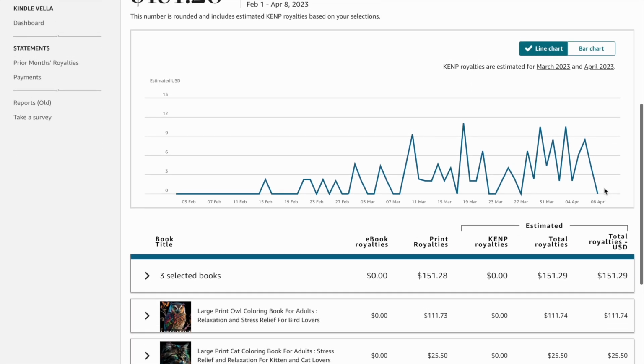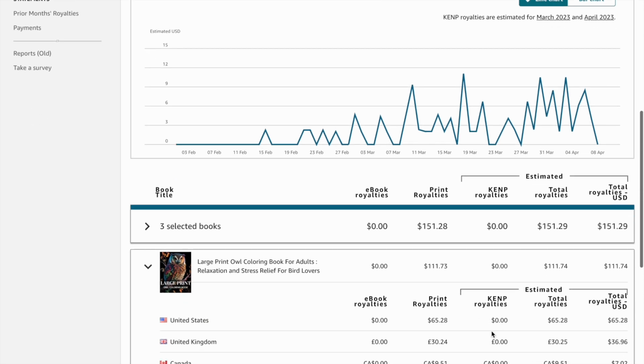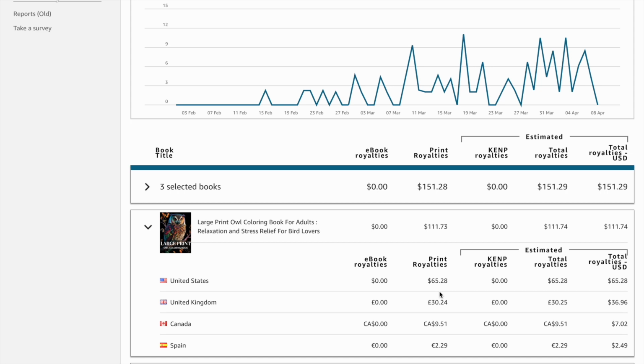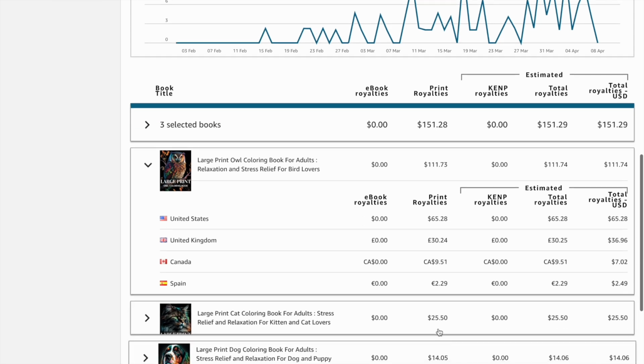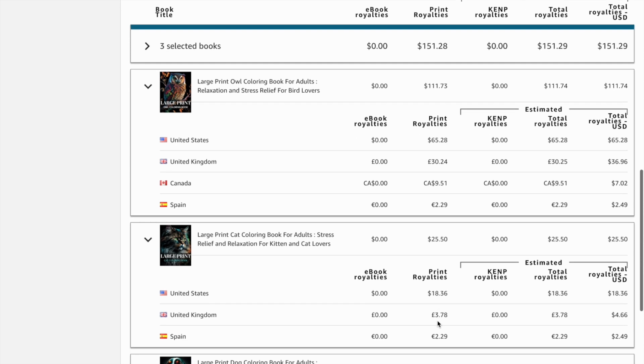Now we can have a look at a breakdown to see where the sales have been coming from. So with my large print owl coloring books, we can see that we've got the majority of sales from the US market, then followed by the UK market. You can see I've made £30.24, then a few sales in Canada, and then finally Spain as well. So that's one of the great things about Amazon being such a global company, is that you can get sales from many different marketplaces. Then if we take a look at the cat coloring book, you can see that the majority of sales has come from the US market.